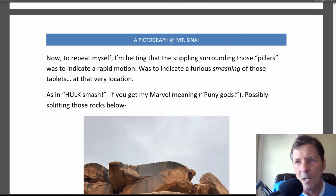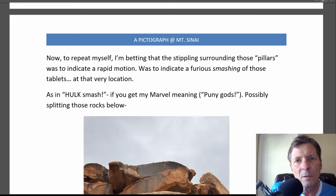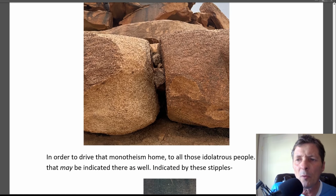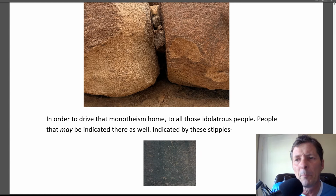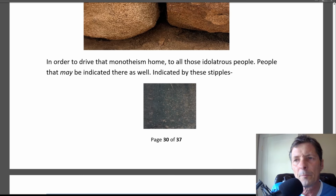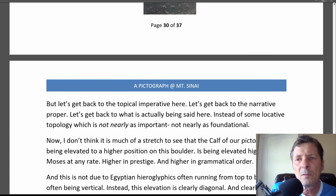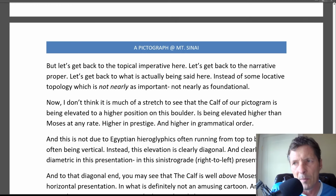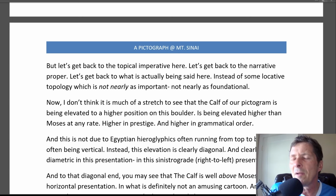Now, to repeat myself, I'm betting that the stippling surrounding those pillars was to indicate a rapid motion, to indicate a furious smashing of those tablets at that very location, as in Hulk smash. In order to drive that monotheism home to all those idolatrous people, people that may be indicated there as well, indicated by those many stipples. But let's get back to the topical imperative here. Let's get back to the narrative proper. Let's get back to what is actually being said here instead of some locative topology, which is not nearly as important, not nearly as foundational.